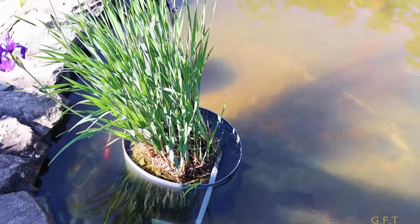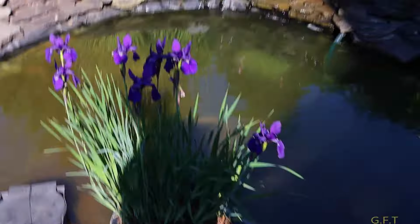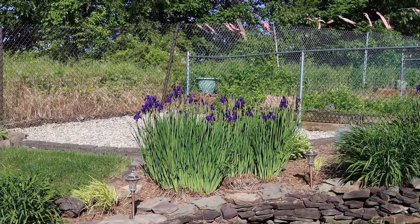But let's take a look at this thing. Everything's starting to grow now. You can see the one in the back there, it's just starting to die off. They don't last long, maybe a week and a half.